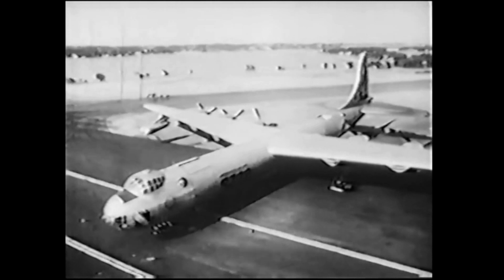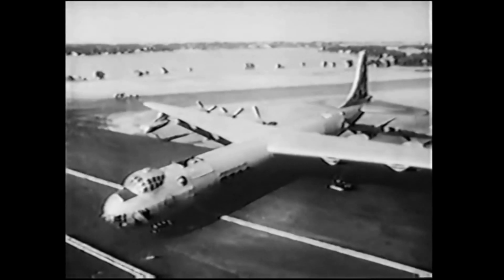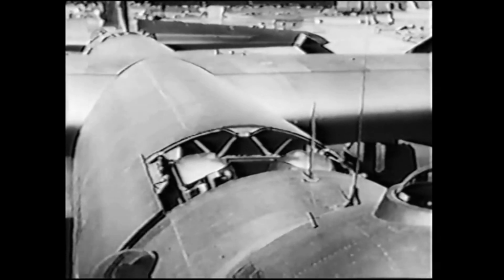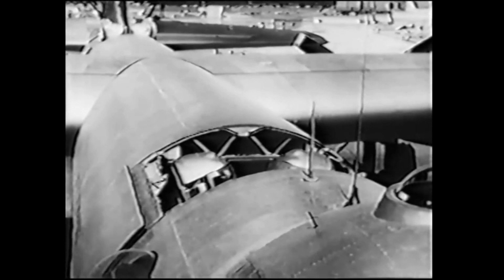when she's over the target, she may run into trouble in the form of enemy fighters. She's got an answer for them, too. 8 of these remote-controlled turrets, each with a pair of fully automatic 20mm cannon, spell trouble for any interceptor.